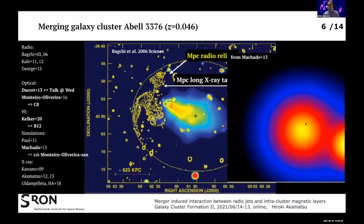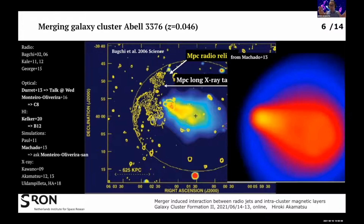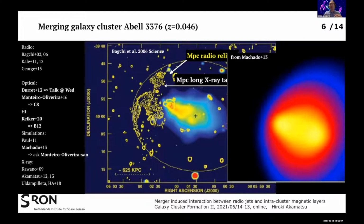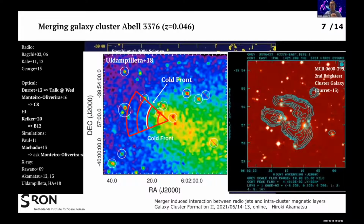performed simulation. To explain this observed X-ray morphology, they need a 1 to 4 mass ratio and rather small impact parameters. Later on, our PhD student, Igone Urdampilleta, confirmed the presence of a cold front at the tip of this subcluster. That's kind of natural because this subcluster penetrates the main cluster, and most of the gas is stripped out.